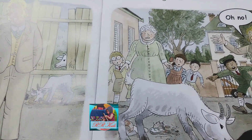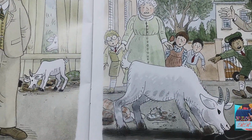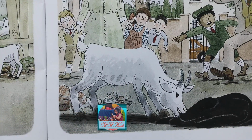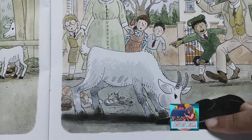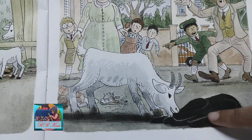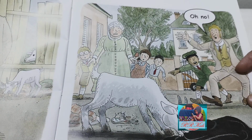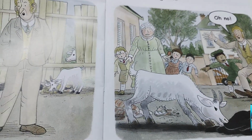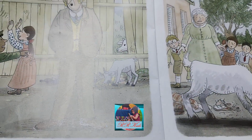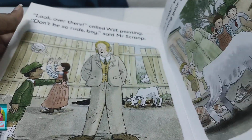"But look," said Wilf. Wilf again shouted, "But look, that goat is chewing your gown." Oh my! He wants to protect him. Now look at the expression. Oh no! See, the child is trying to help him out, but Mr. Scroop ignored him. That's not good.